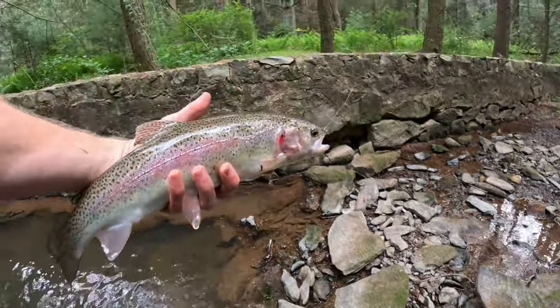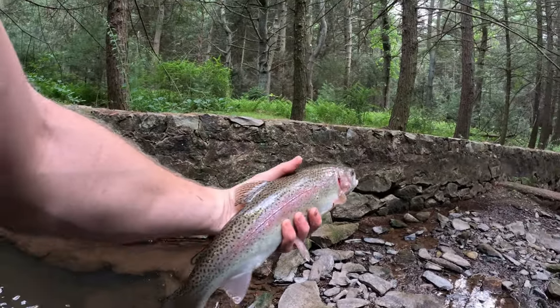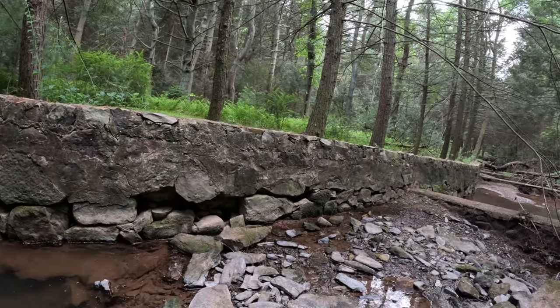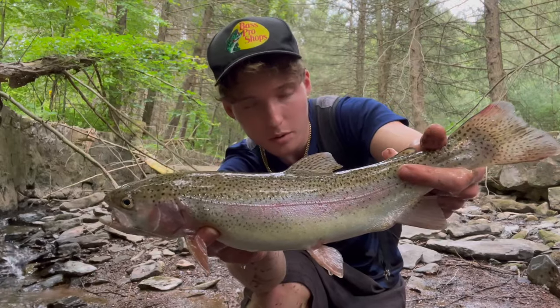Oh, solid rainbow trout on the Euro nymph right there. The Euro nymph hair is here. Awesome. There you go, guys. Bigger rainbow trout.